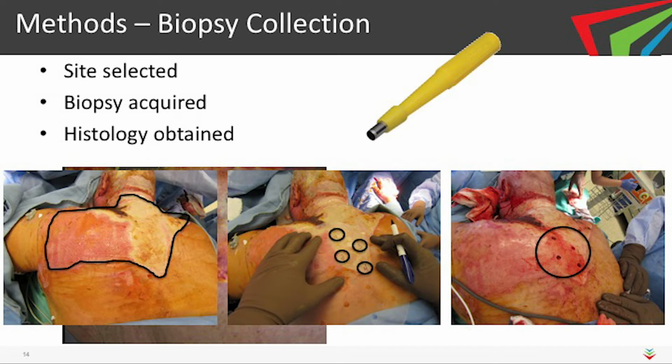And this just summarizes again how it was taken. You can't see it very well, but a biopsy guide was placed to help standardize the distance between the biopsies. And we tried to encourage the staff to get biopsies within various appearing areas of tissue. You can see here some was taken on the edges of a white area, more on the red area as well.